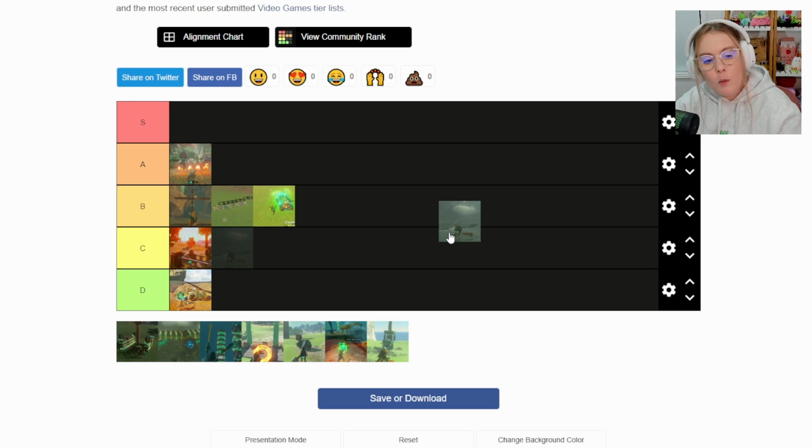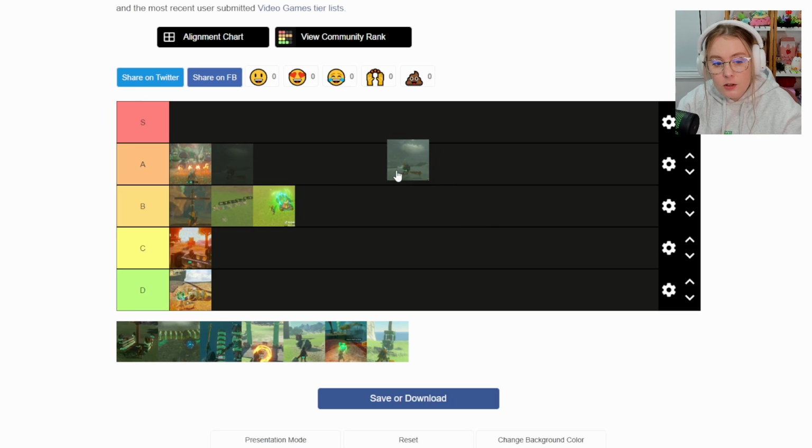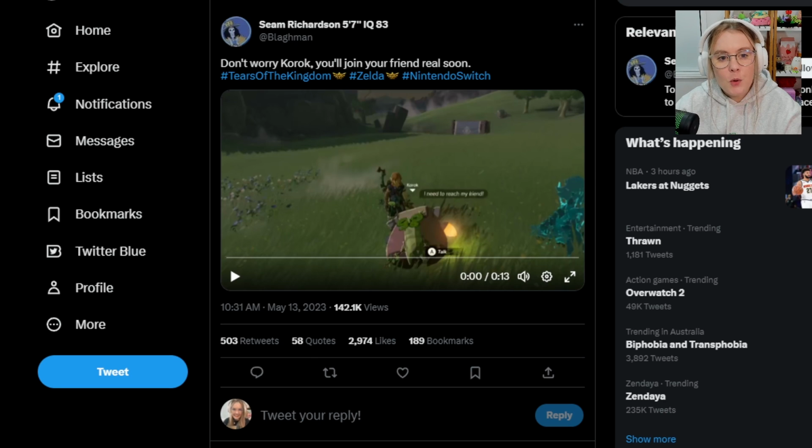I think it gets points for using a mob as a launching ramp. That's an interesting tactic. The Korok was definitely tortured because it blew up with the rocket. I think that has to be A, even though it's very simple. It hits all the marks. Don't worry, Korok, you'll join your friend real soon.